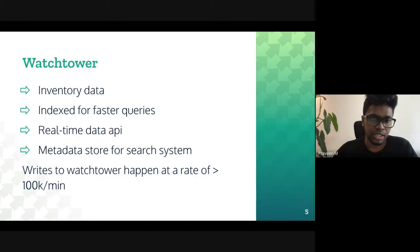And these are key points because we will revisit this at a later point and also talk about what the challenges were in terms of the use case and scope of Watchtower. So it houses inventory data, it is indexed for faster queries, and it also serves real-time data APIs, basically what the front end will see.